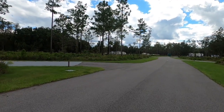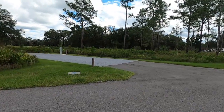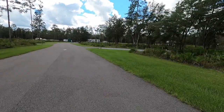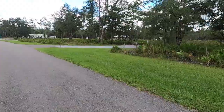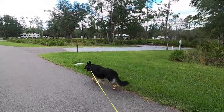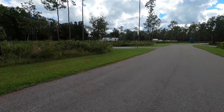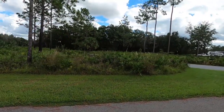Site number 28 was occupied. This is site 29, facing more easterly. Site number 30, which I filmed yesterday. Back of the camper will face west. Site number 31, the back of the camper will face more of an easterly direction.